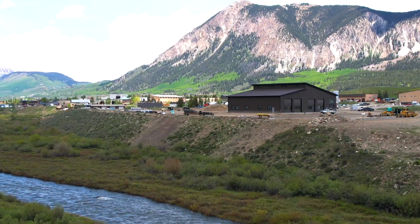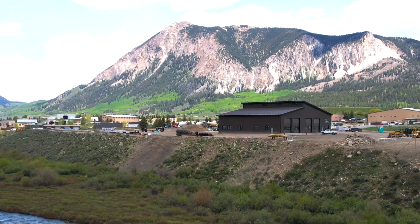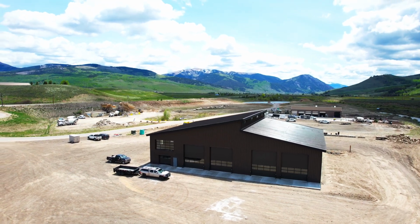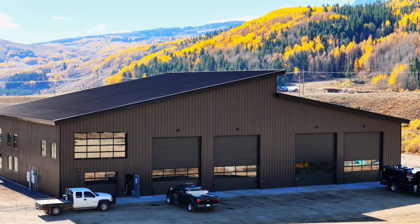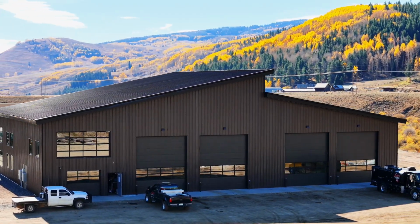The vision we had for this building has definitely met all of our expectations. We have spent a lot of time getting organized and utilizing the space the best we could with the amount of industrial space in the county. So I think the vision definitely turned out as best as it could.